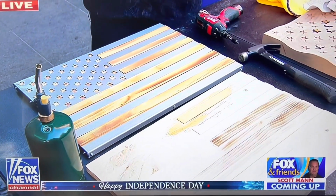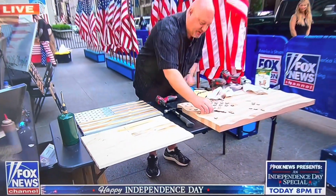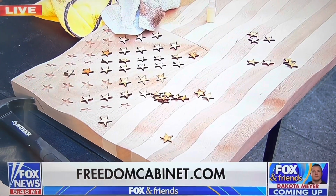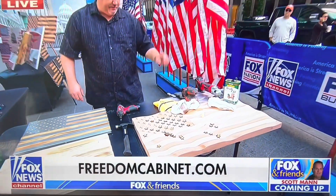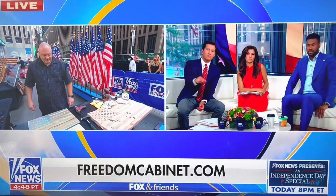Surprise, surprise, you guys didn't know that, did you? Oh, wonderful. Now over here, we're going to be inlaying these stars into this mahogany and maple flag. These all be pounded and glued in and then sanded down. And then we'll rub some teak oil on there. All handmade flags at freedomcabinet.com. Shane, you can see the website there at the bottom of your screen if you want to check these out.